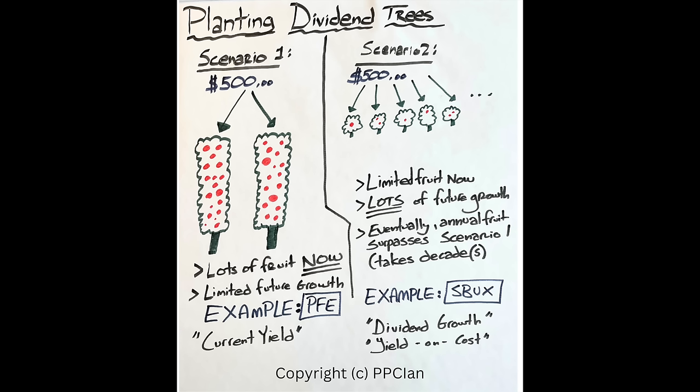I could have gone to the gardening center and purchased with that same $500 a multitude of smaller trees or bushes. And you can see there I show only five of them, but I have a dot, dot, dot to illustrate that $500 could buy even more than that is shown. And so you can see on the screen in this illustration that there are some fruit on these small bushes, but it's not much. Each bush has maybe one or two fruit. That's it. There's not a lot of harvest right now.